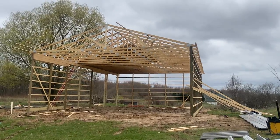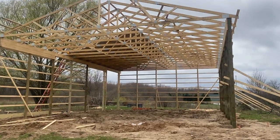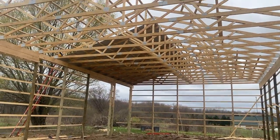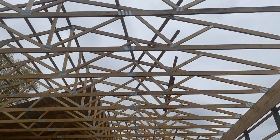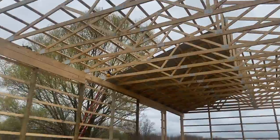Well, it's been a couple days. It's midday on their work shift and it is looking awesome. They got all the post framing up except for the front, like I mentioned. I believe I mentioned before, but they got some of the metal up. They got all the purlines up on the south side. They got some more on the north side to do. This is looking awesome and hopefully we get some more of this metal roofing done today.